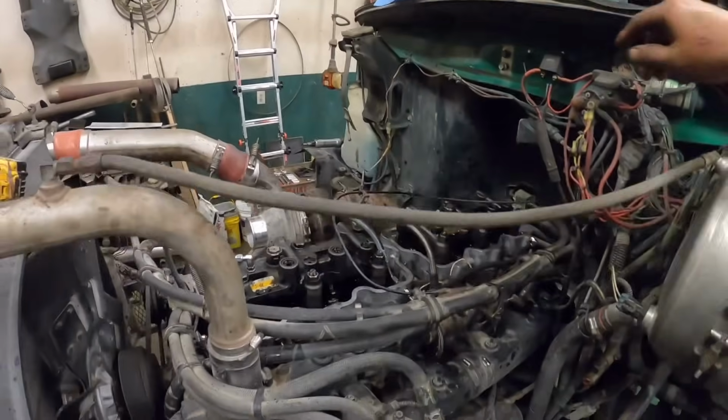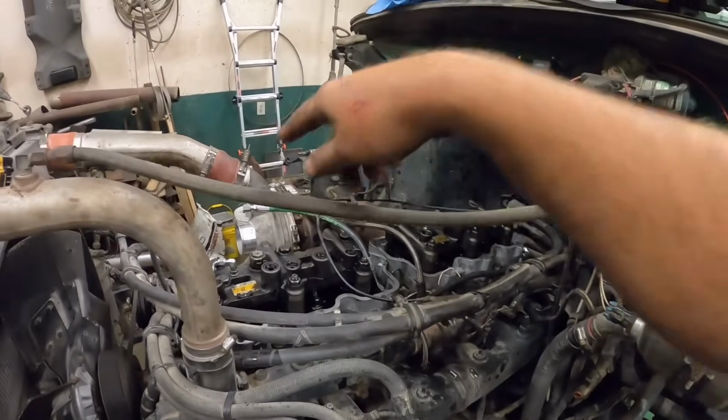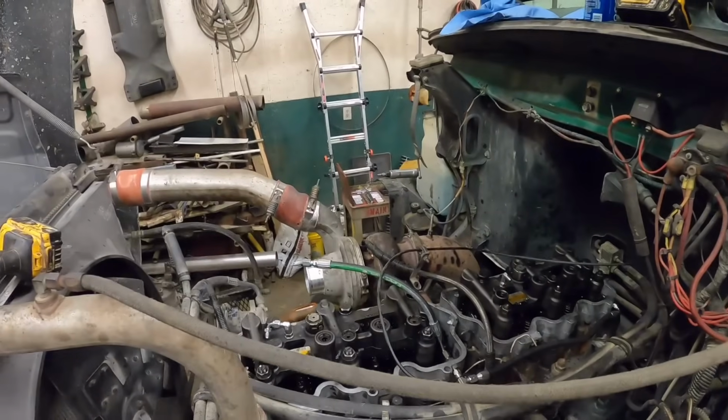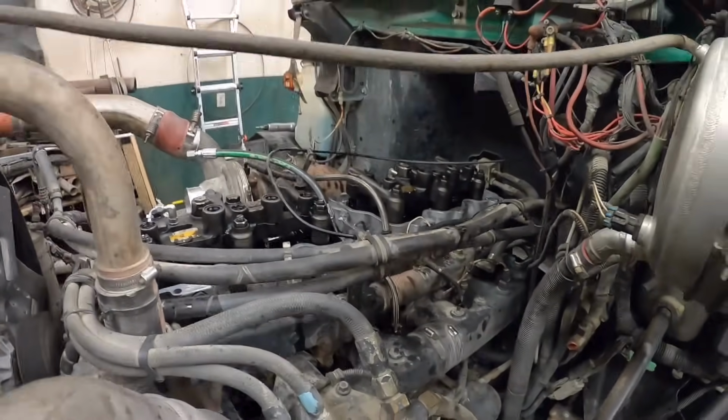Housing went ahead and got the turbo line back on, and I think that's about as far as we can go until we get our additional fittings for up there on the head. So getting kind of late in the evening. I was hoping to have this done, but we're running out of time and running out of parts. So hopefully tomorrow I'll round up a few more things and we'll see if we can make this happen.